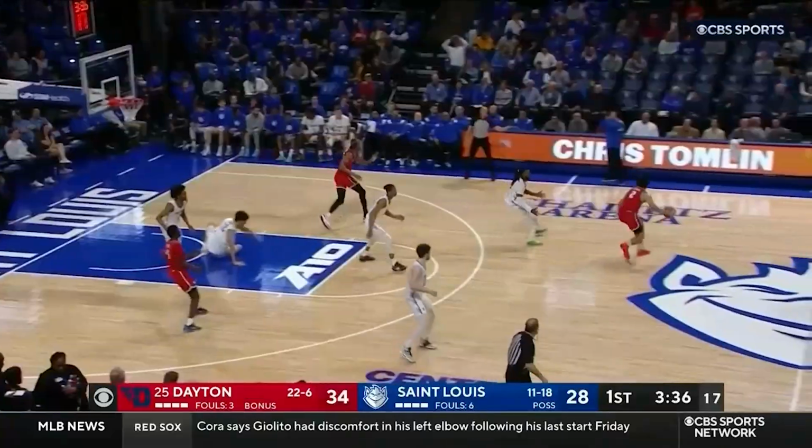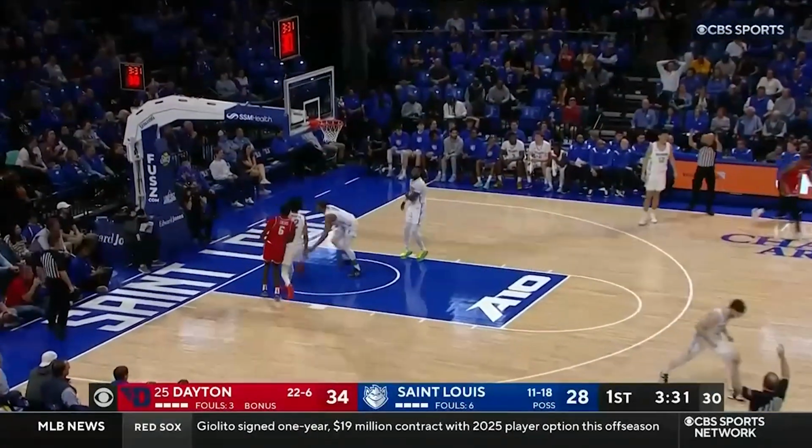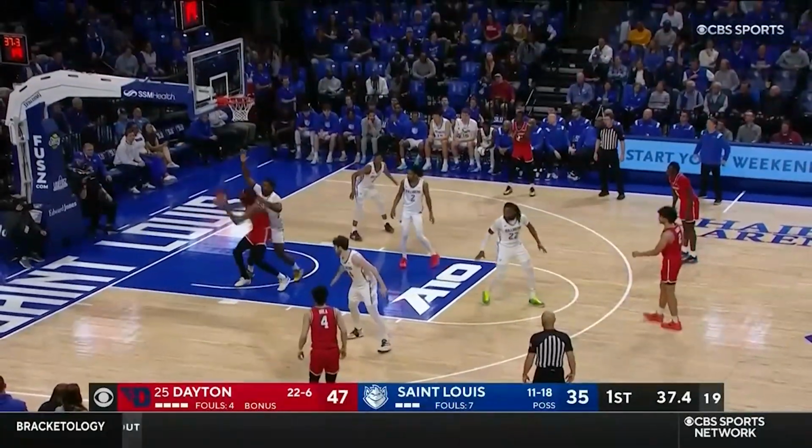That's what they got to do. There's Holmes. Utilizing him thus far. But again, don't let him take that shot. And Holmes in the first half. Holmes has almost got a double-double.